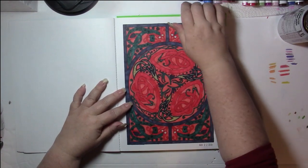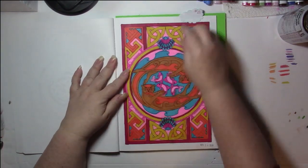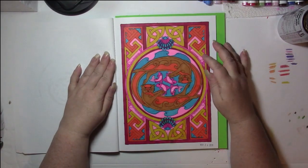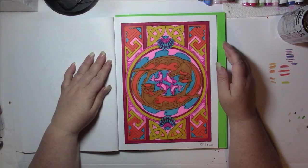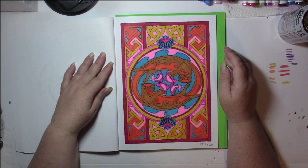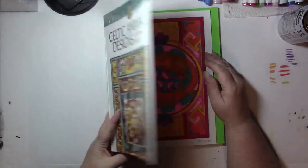The next one turned out better, but I was using my Spectrum Noir markers for the first time, and oh my goodness, those things bleed. And so yeah, it's kind of sloppy. But it was fun to color, I'll tell you that much. So yeah, I got to get a little bit more used to those Spectrum Noir markers because I have a lot of them.